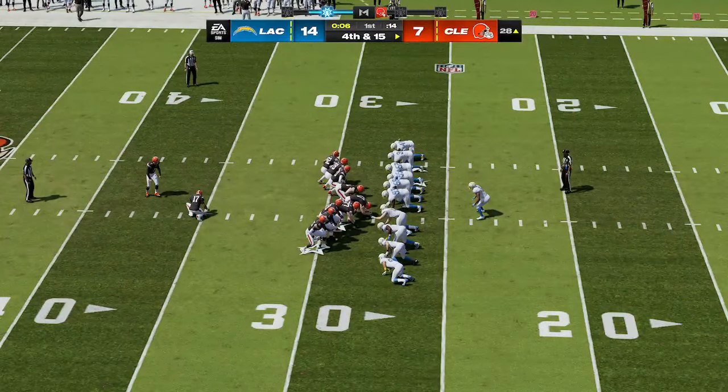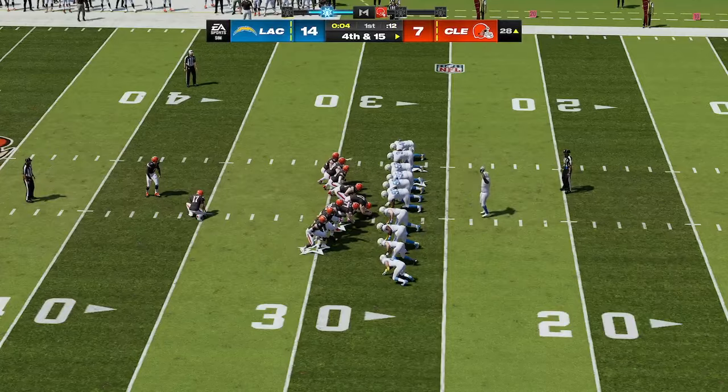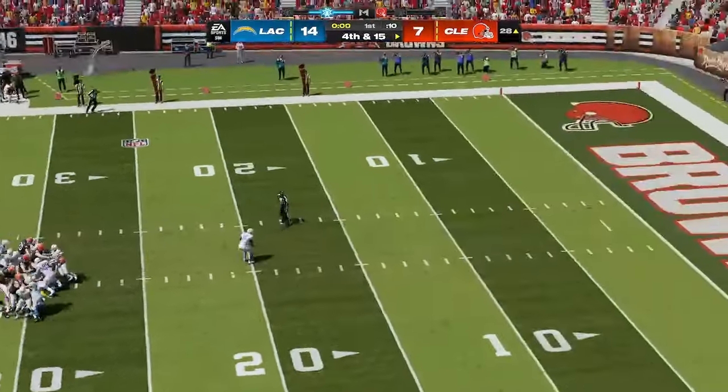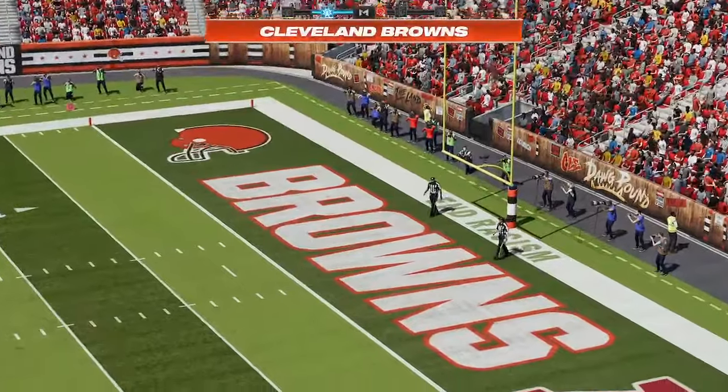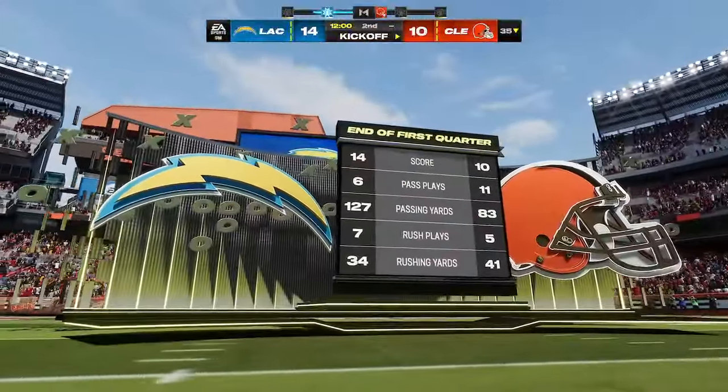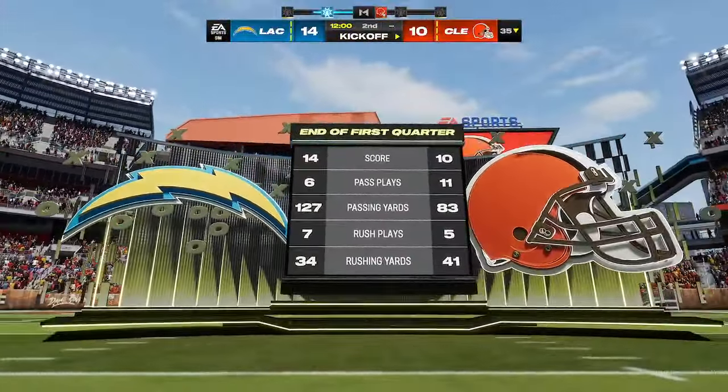Here's Dustin Hopkins now to try the field goal from the right hash. This from 45 yards away. Hopkins' kick is good, and that'll do it for the first quarter of play. We are in for a good one as we're through one on EA Sports.